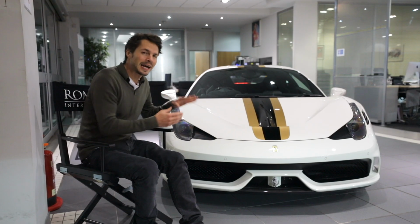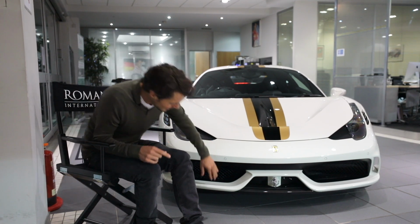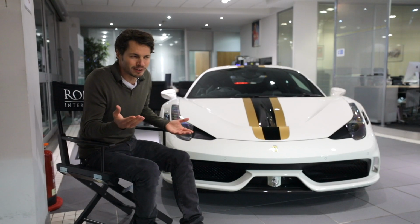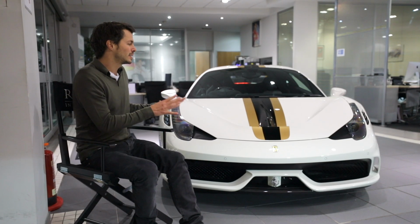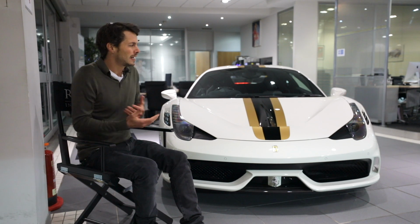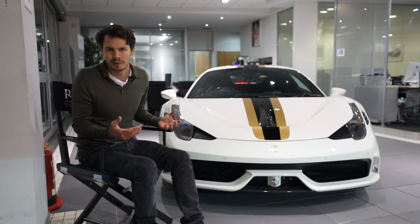The Speciale has the most amount of ground clearance out of all of those cars by quite a way, and it has a plastic lip underneath, so if you do catch it, it's just going to graze a bit of plastic, whereas something like the Pista, if you do graze it, you're going to actually graze the paintwork. So on the Speciale, I find it's a 50-50 as to whether cars have them. I don't think it should be a deal breaker unless you've got very steep drive or lots of speed bumps around you.